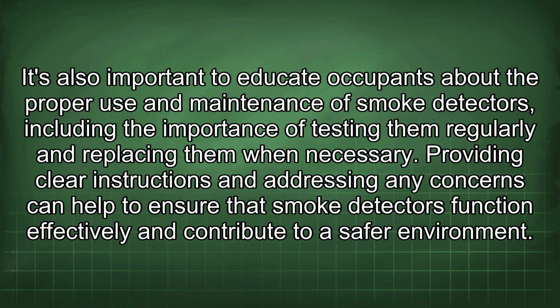It's also important to educate occupants about the proper use and maintenance of smoke detectors, including the importance of testing them regularly and replacing them when necessary. Providing clear instructions and addressing any concerns can help to ensure that smoke detectors function effectively and contribute to a safer environment.